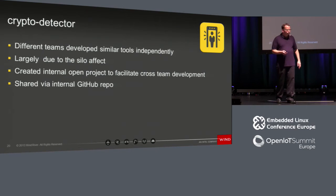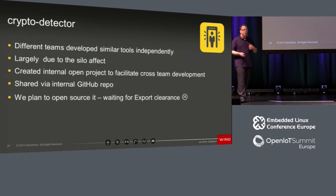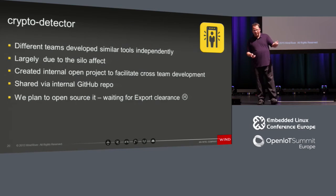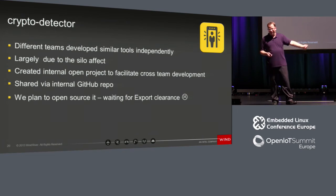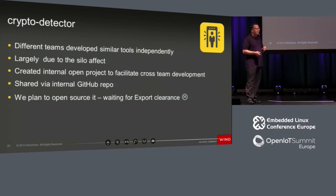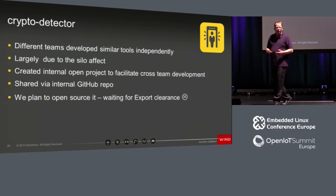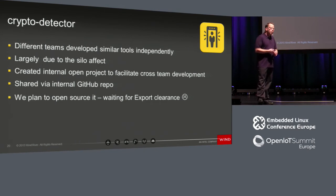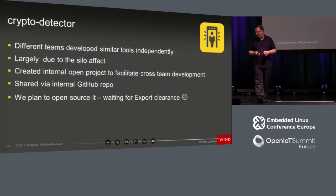We used an internal GitHub repo, and we plan on open sourcing the tool. Now, the irony of this talk is that I was supposed to open source it at this talk. I was going to go into GitHub and make it public, but I didn't get my export clearance done yet. And the reason why is they got really nervous. It actually doesn't have that much encryption in it. It has some hashing of files for identification purposes. But when they looked at it and understood what it was trying to do, they felt it needed further analysis. I gave it to them about 2 weeks ago. My hope is that we'll have it available in the next week, but I need to wait for that clearance before I can move forward.